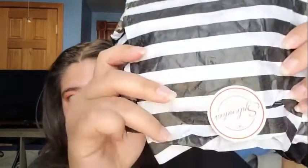Hello everyone, today I have the July Splendies. Already opened them again, but anyways, it came wrapped like this. Here's a little sticker, cute wrapping paper.